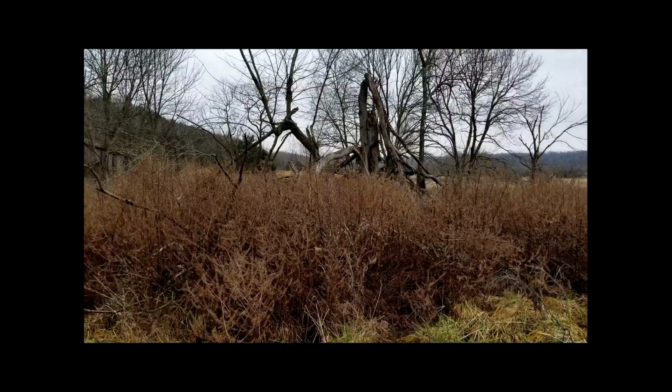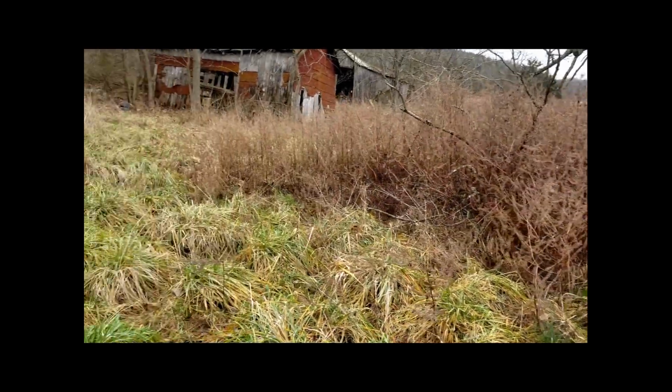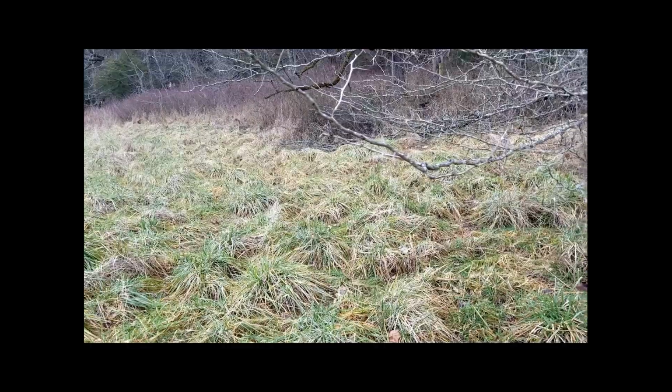Cut that tree down and clear all that out. A lot of work ahead of me, but it's something to be done. Get my chainsaw sharpened, and start cutting some of these trees down. I'm going to finish marking out where we want to put the house. Clear some of the trees out. Talk to you later.